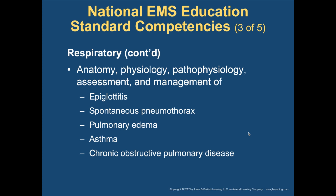We're going to show you the epiglottis, spontaneous pneumothorax. We're going to talk about pulmonary edema, asthma, COPD, chronic obstructive pulmonary disease, all these fun things we're going to hit through the night. Yes, it's going to be a lot, but hopefully I can break it down. I'll have some questions posted to the Facebook page after a while. Hopefully, we will get that situated and you'll be able to go in there.